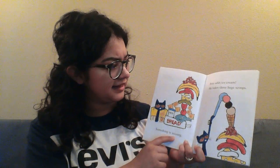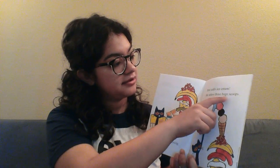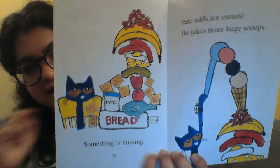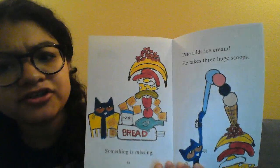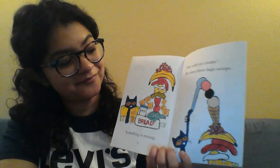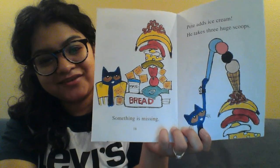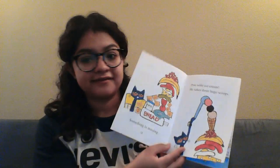Something is missing. Pete adds ice cream. He takes 3 huge scoops. I love ice cream. At first, I wasn't sure if I would eat this sandwich, but now there's ice cream on top, so I might consider it. What do you all think? Do you think he should have added ice cream to the top? I'm afraid of what might happen if it gets hot.